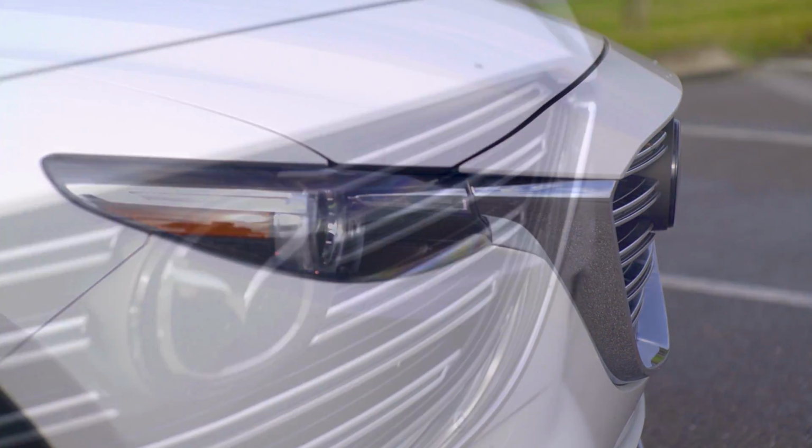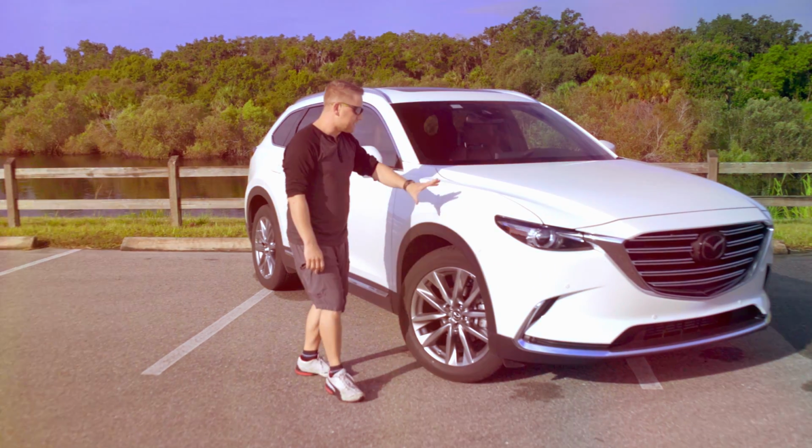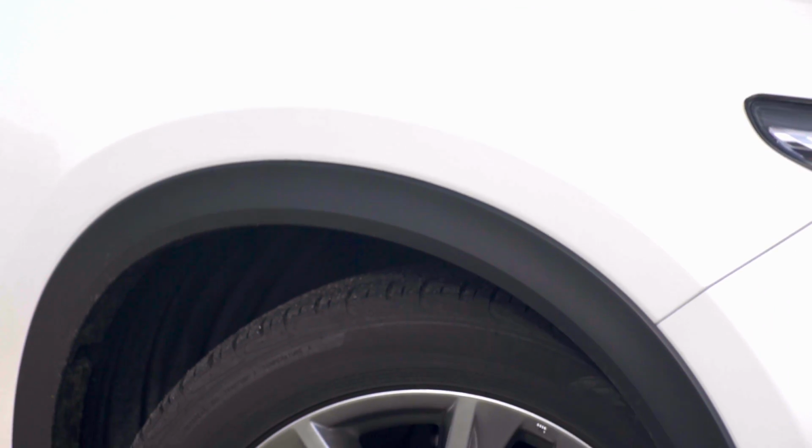But then this front end kicks back into this nice chrome grille, and then down below the grille is your darkened chrome underscore that connects the two adaptive LED headlights. When you come down the side here, you have your flared wheel wells that cover up these 20-inch wheels.